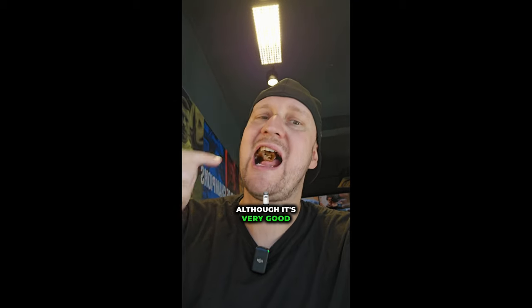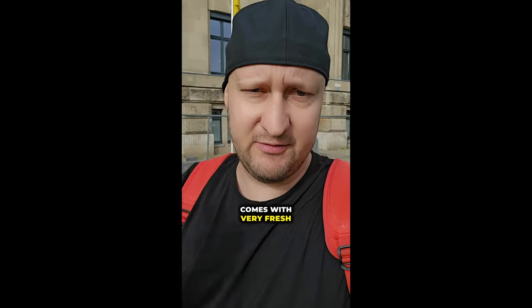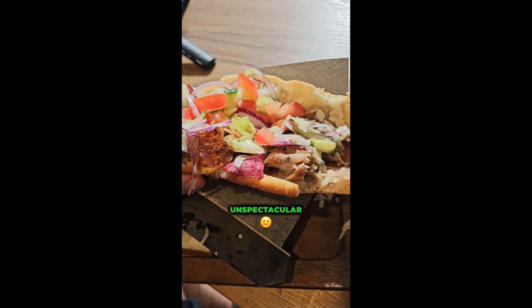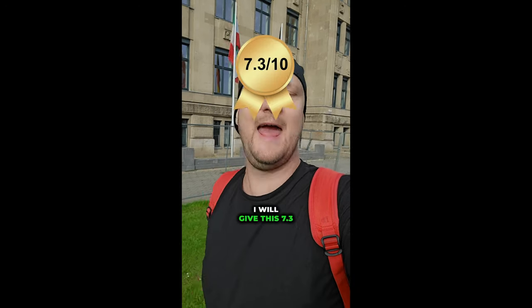Mangal Döner by Lukas Podolski. Unfortunately, the meat is minced meat, although it's very good salted and has a very good flavor to it. The bread is pretty standard bread, but the whole kebab comes with very fresh ingredients and I absolutely love them. The sauces are pretty unspectacular, unfortunately. A pretty standard kebab, in my opinion, for the German level. Even though better than most of the kebabs in Switzerland, I would give this one 7.3.